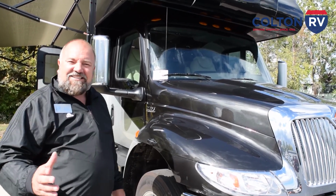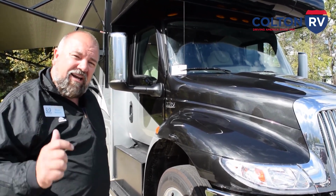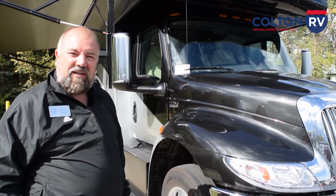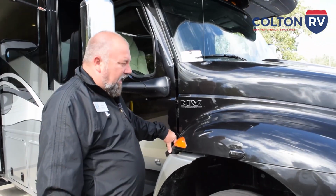Nexus is one of the last independent RV manufacturers in the business. We focus on quality and customer value. That's why we wanted to align ourselves with Colton RV. But let me show you what really makes this coach tick. First thing, all Super Cs have an easily accessible engine right here in the front.